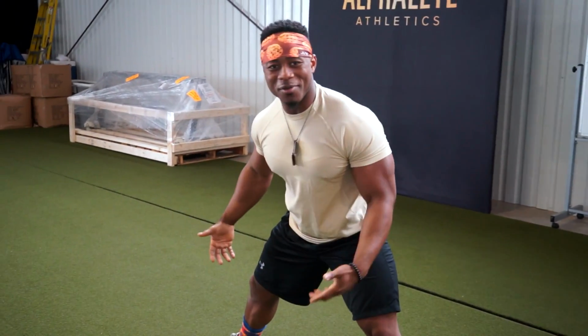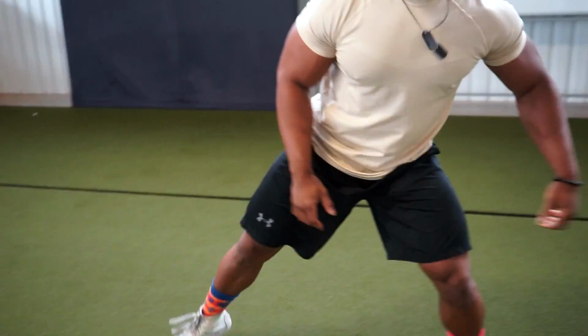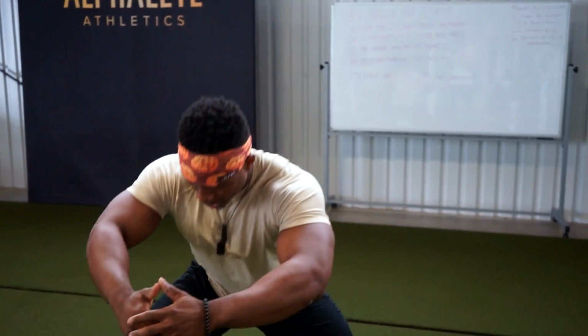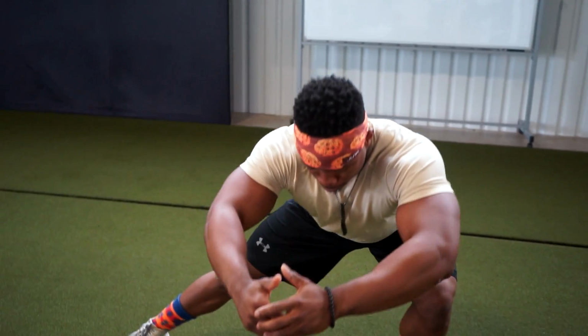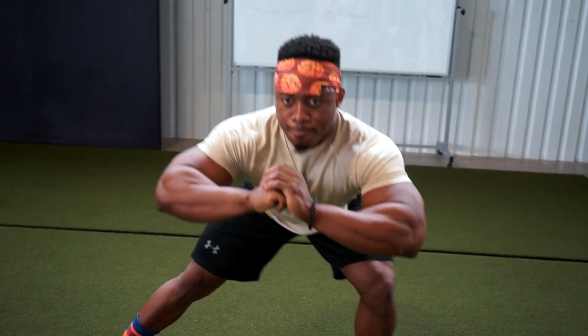But what happens is when I move around and do that, as you guys can see, I land with my ankle pointed out because I have poor ankle mobility. So I need to practice more on staying stationary and not moving, and making sure that my ankles are forward.